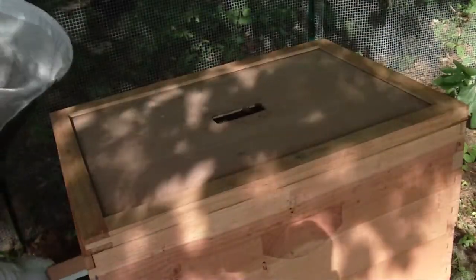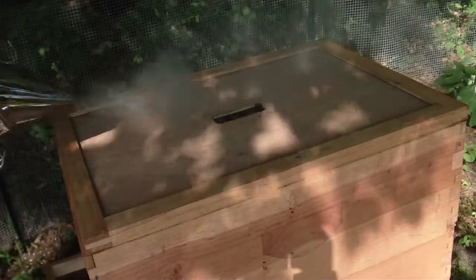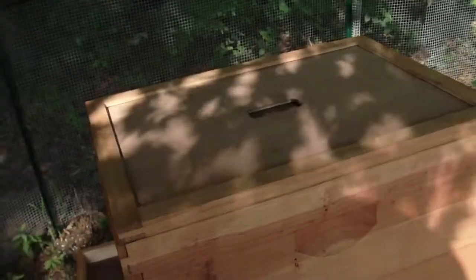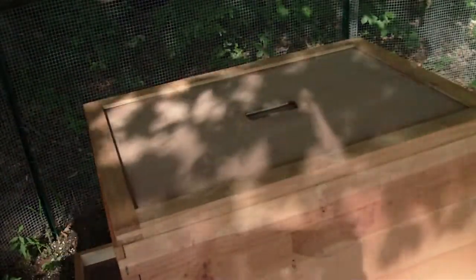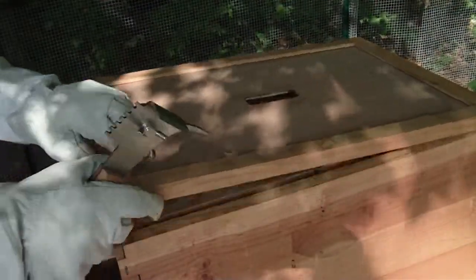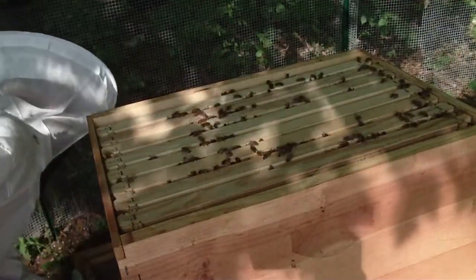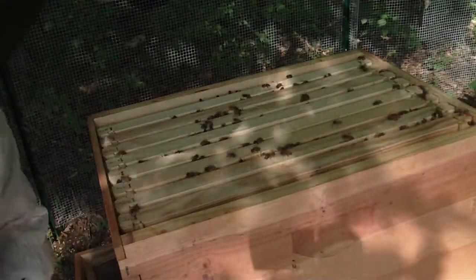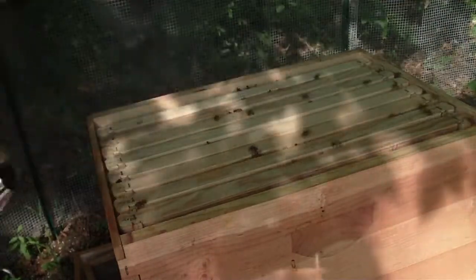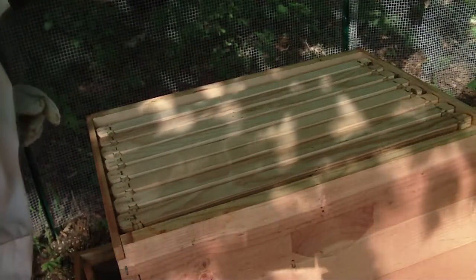I see a lot of bees up there. Give her a little smoke. Make sure we got it good on video here. Yeah. Let's go on in. Awesome. Oh yeah. A lot of bees up here. That's a good sign. I like that.